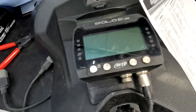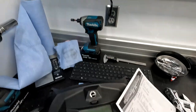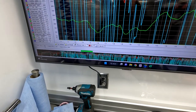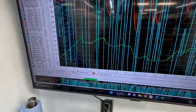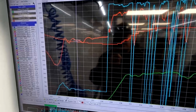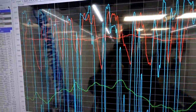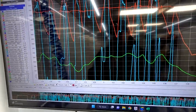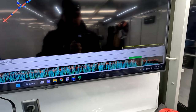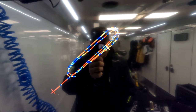So this is an AIM system. Pretty much everyone's using these now, just for the simplicity. Basically it tells you everything. Everything that they're doing wrong when they're on the sled. Holds everyone accountable. Yeah, basically you can drag this and it tells you what part of the map you're in, so it'll show you where on the track you are when you're running.